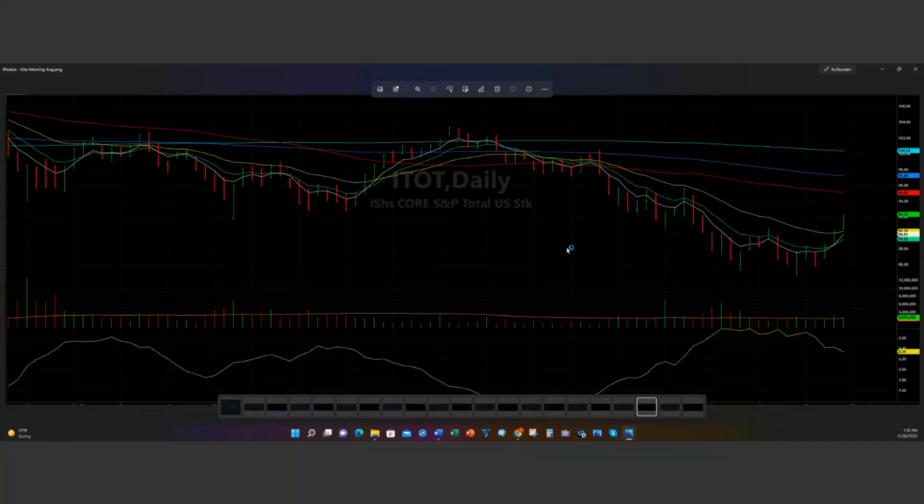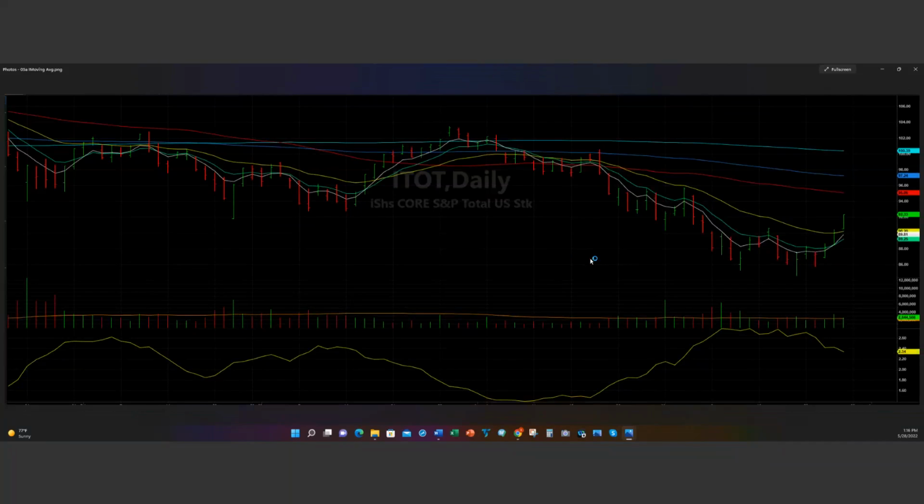Okay. Now here's the ITOT, daily chart with our moving averages. We took this trade. Look at these moving averages. The 5-day moving average broke above the 9-day moving average. The white line broke above the green. We got a bullish crossover. Prices jumped above both of them and ran right up to the 21-day moving average.